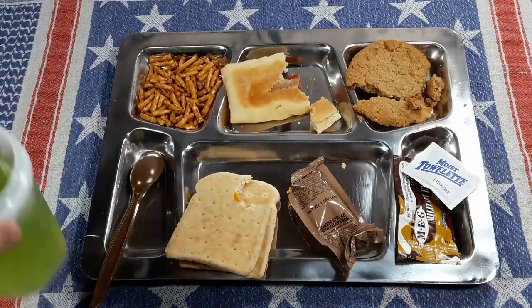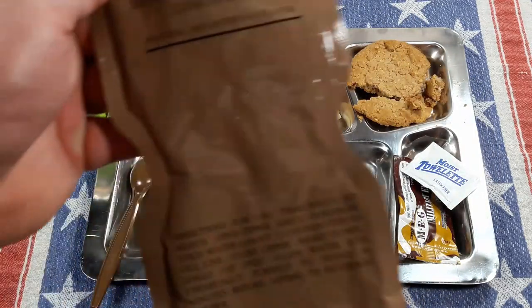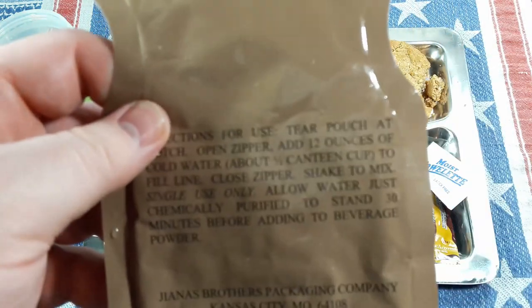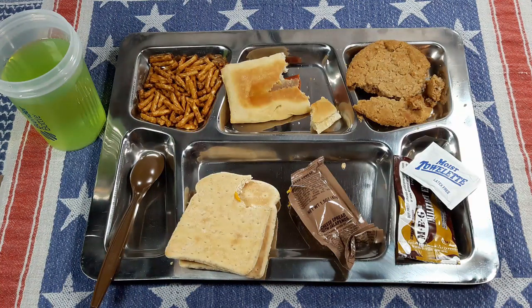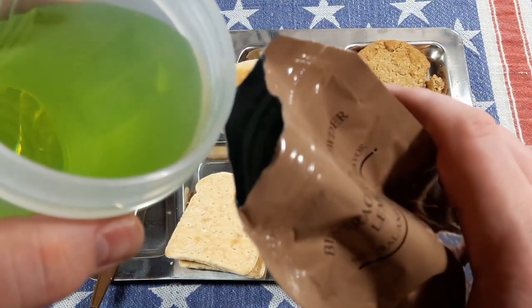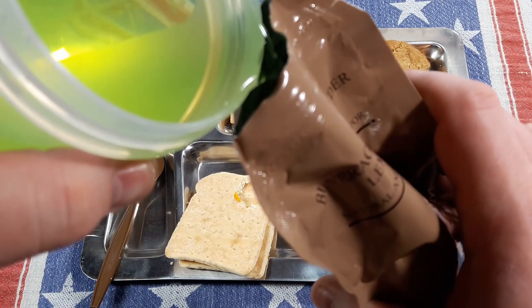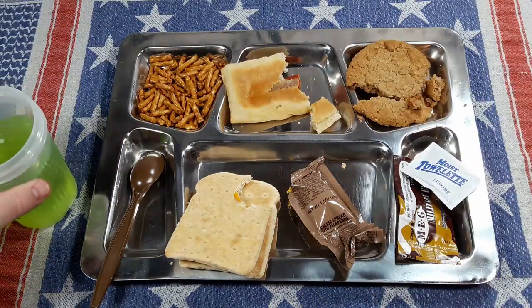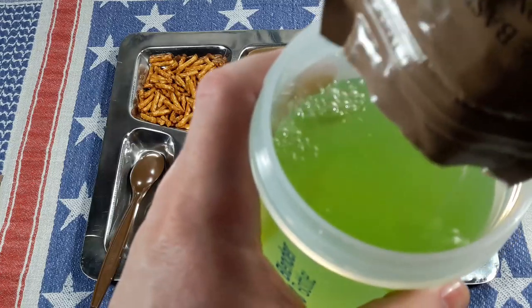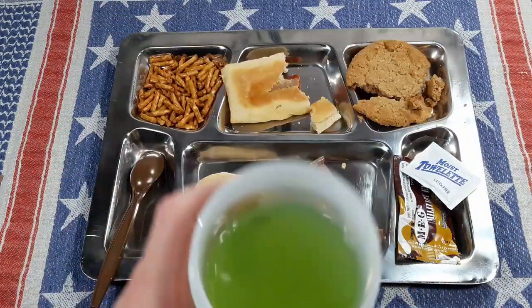Whenever they come in pouches like this, I can never seem to get it all out. There's a whole bunch of it right down here, just stuck to the inside. This whole bag is sticky. I'll try putting a little bit of water in there and shaking it up, see if I get some more out. There we go. A little more foggier.